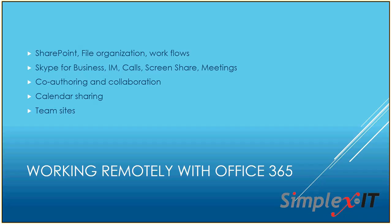I do want to talk about co-authoring and collaboration in all of the Office programs like Word and Excel. It's very similar in all of them, so we'll just pick one. We'll talk about how to view calendars and how to share calendars, and then if we have time, we'll touch on team sites, because team sites can be a great way to save some time and work more effectively remotely as well.